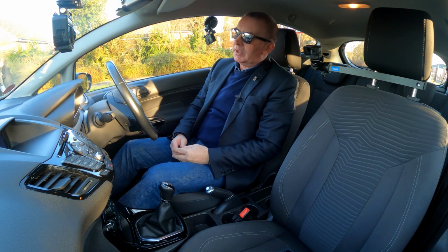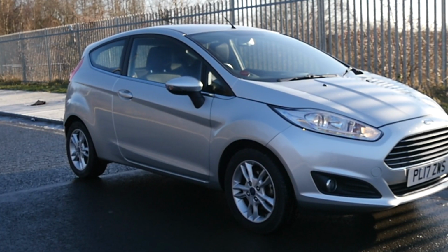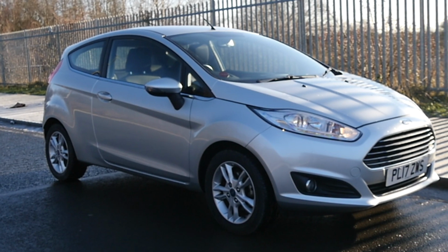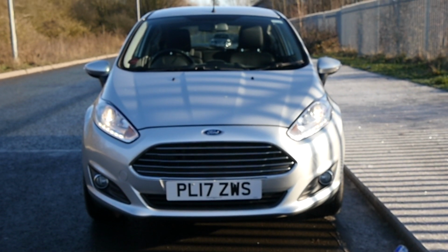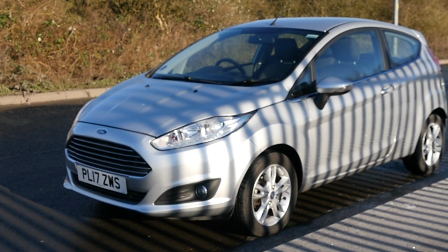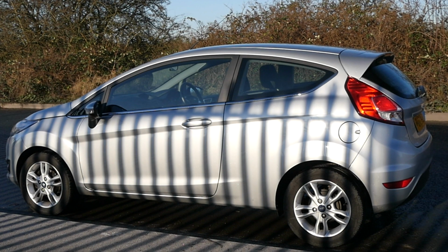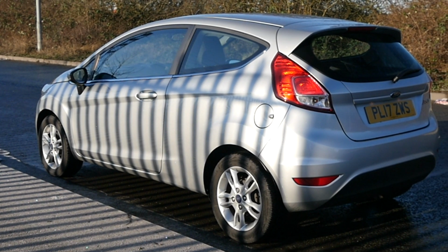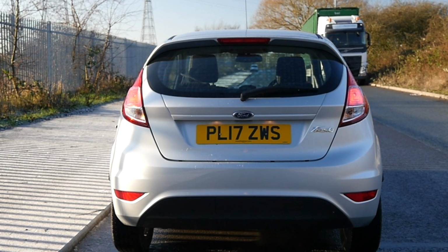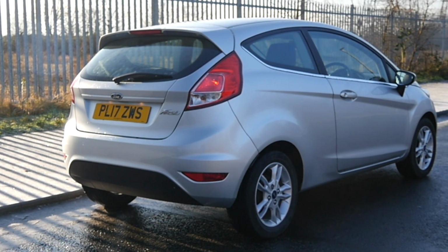Today I'm going to show you around our Ford Fiesta. Then I'll take you for a ride in it, but first I'll tell you a little bit more about it. It's a 1.5 TDCi Zetec 3-door, 2017 on a 17 plate, has only done 17,538 miles. Fuel economy is absolutely tremendous. Urban 65.7 miles per gallon, extra urban 88.3 miles per gallon, and combined is 78.5 miles per gallon.